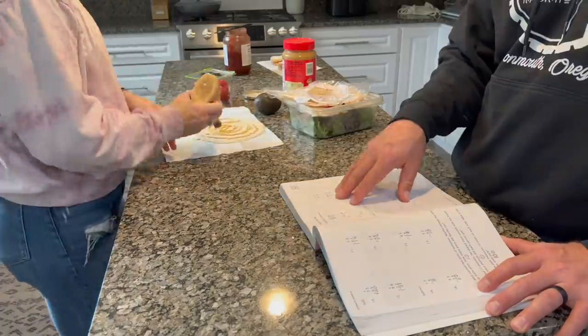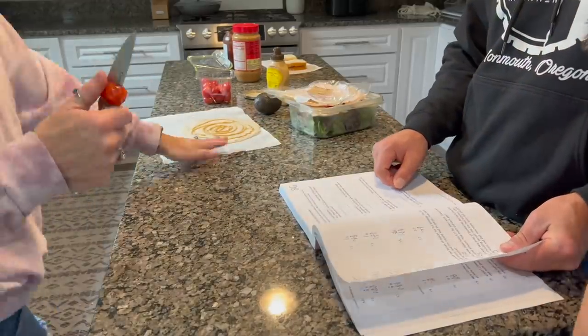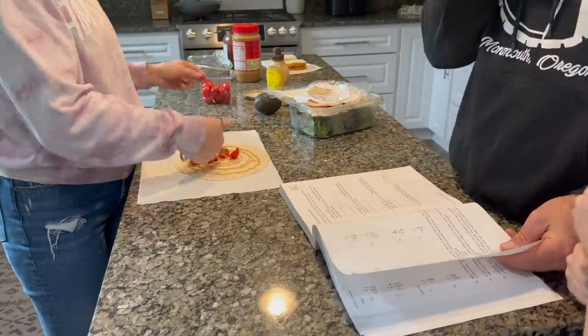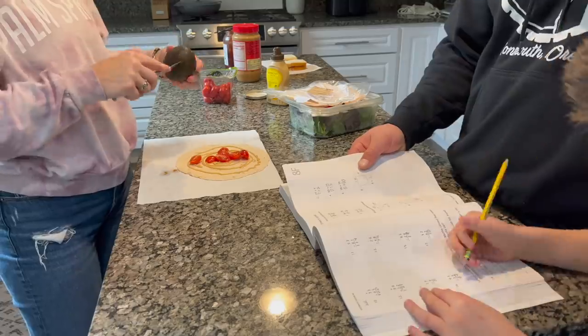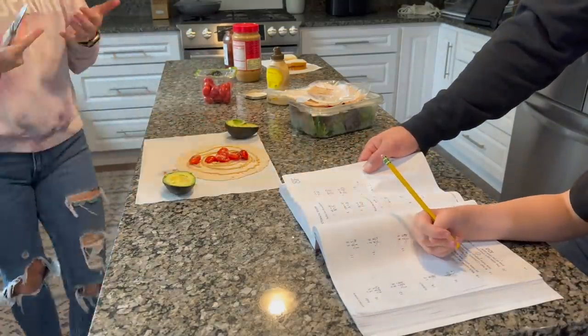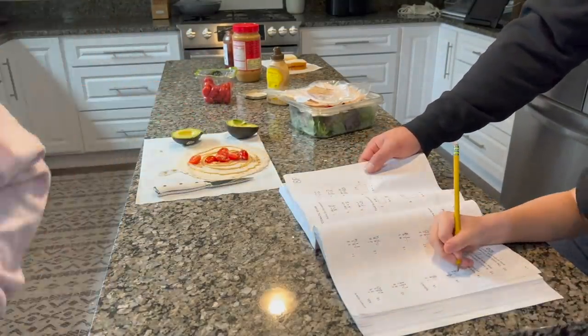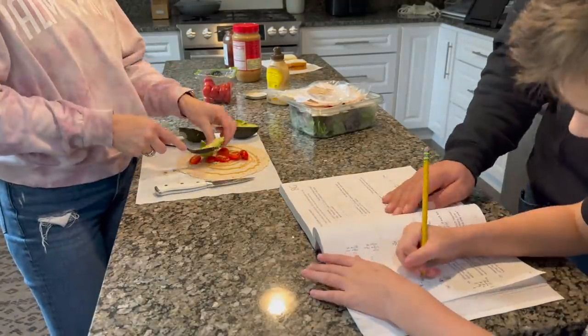I just have an Olay wrap. That's the brand of the wrap. It's like a low carb wrap. They're really good. I've shared them in my grocery hauls before, but I'm adding some tomato, some honey mustard, some avocado, some sliced turkey, and some greens, and I'm gonna roll that up and eat that for lunch. The kids are also having sandwiches, so Donnie was helping me make some lunch for the kids as well.